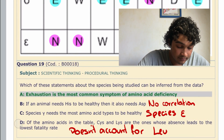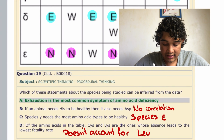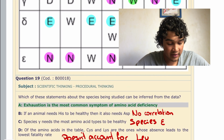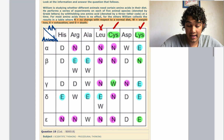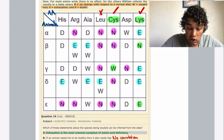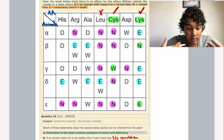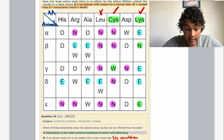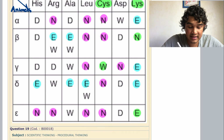Let's start with D. So, of the amino acids on the table, cis and lis are the ones whose absence leads to the lowest fatality rate. So let's see, cis and lis. Yes, lowest fatality rate, because there are no Ds. So no death means no fatality rate whatsoever, and that's good. But there are two problems with this. You're not inferring the data because it's clearly stated, right?